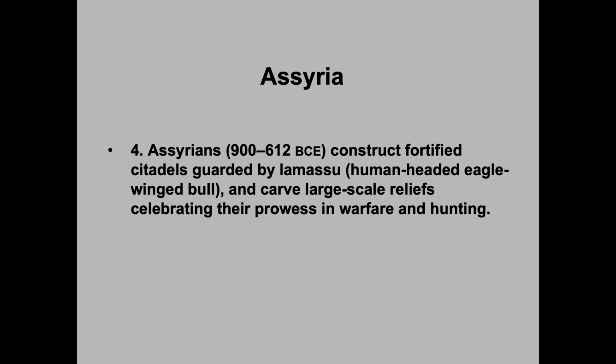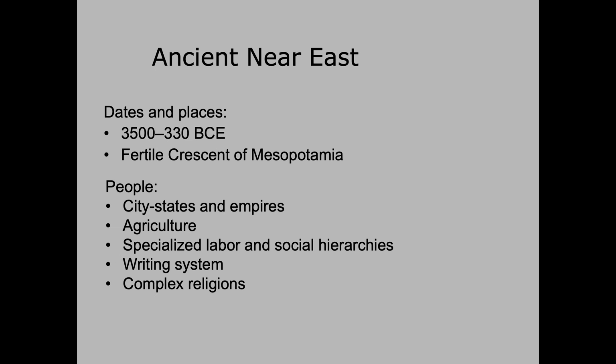And then Assyria. The Assyrians, their civilization lasted from 900 to 612 BCE, and they construct fortified citadels guarded by lamassu, which are human-headed, eagle-winged bull sculptures, very beautiful, and they carve large-scale reliefs celebrating their prowess in warfare and hunting.